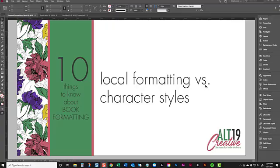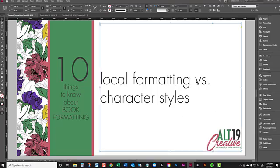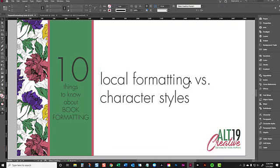Now, with every job I do, there are 2 scripts I run at the very beginning after I place the manuscript. One of them is to remove all of these things. The next one is to change any local formatting to character styles. When we get into styles later on in this presentation, I'll go over what local formatting is versus character styles. But basically, local formatting is when you set something in italics in Word. You may set it in italics, you set it in bold, you may underline something in Word. That is all local formatting. But in InDesign, we need it to be a character style.